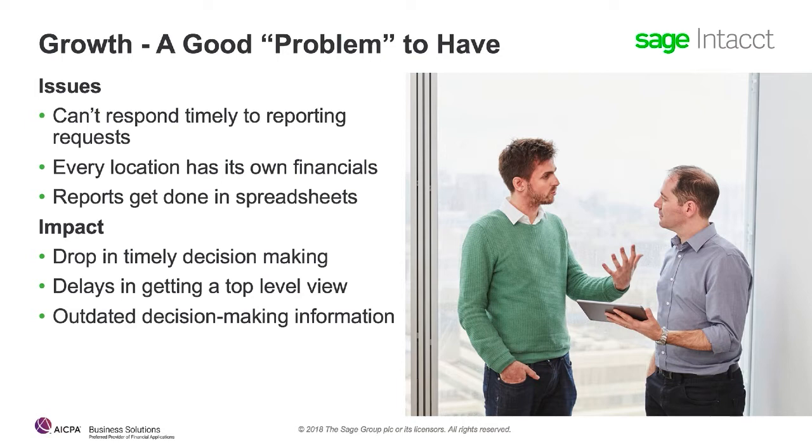Often, the finance team, however, is stuck with cleaning up a lot of messes created by growth. The reporting spreadsheets that worked so well when you were a small business become cumbersome and error-prone. Closing the books and using spreadsheets to get out end-of-the-period reports can take so many days or weeks that the reports are just out of date as soon as they're complete. All of this leads to questionable decisions being made on old, questionable information.